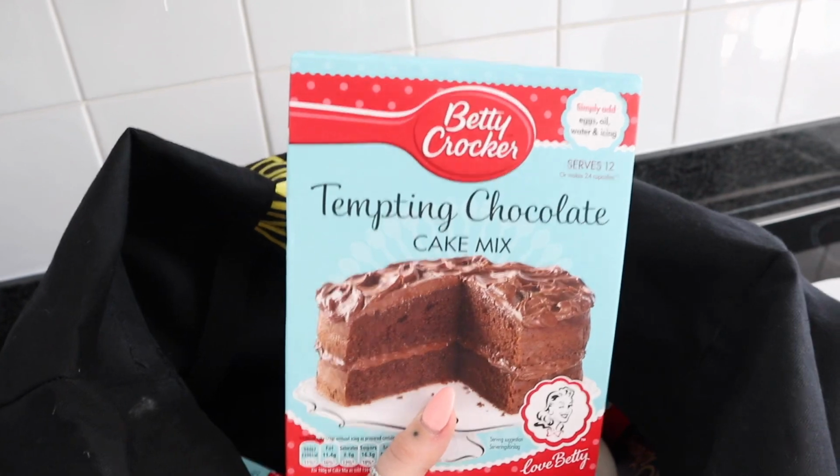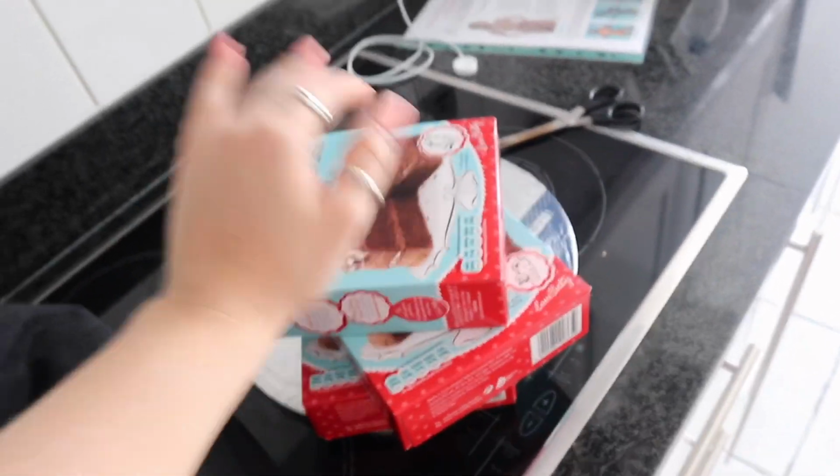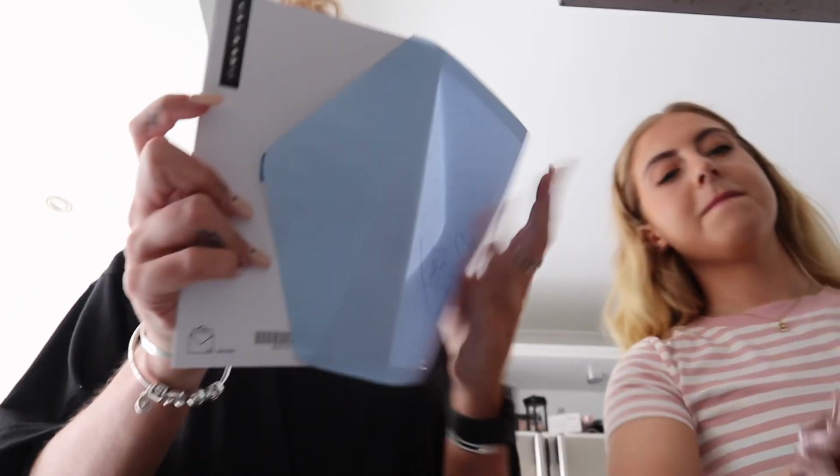We're gonna make chocolate cake, but we got 1, 2, 3. So we need to get cracking. It's gonna be a 6-layer cake and it's gonna be decorated to the max. Your sister goals. Can you grab the jar? I know you can do it.